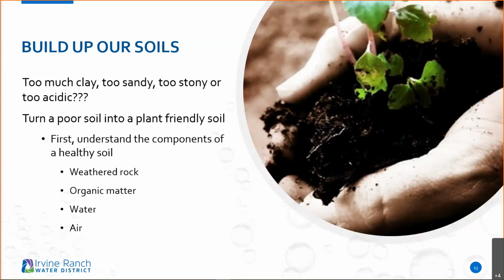We have to think about, what is the soil made of? Weathered rock, organic material, water, air. It's important to have a nice balance of all these components. We need that oxygen in our soils. We don't want to have them compacted.